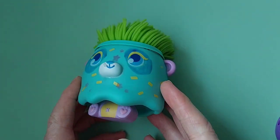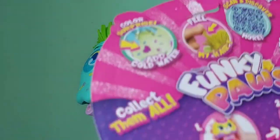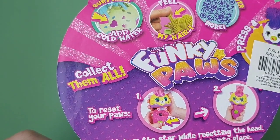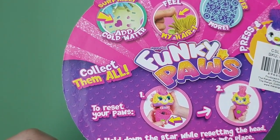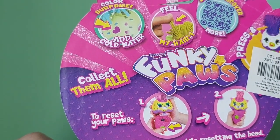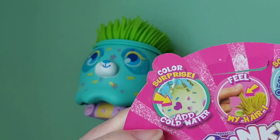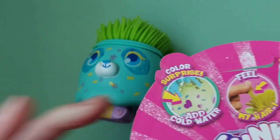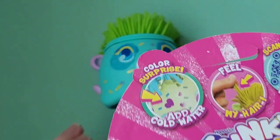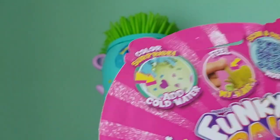Okay, what's the colour part though? So it does say on there, doesn't it? Hold down the star while it... Yeah, we did that. But where's the bit where it says that you can add water? Add water to what? Add cold water to the body of it? I guess so. Let's try it and find out.